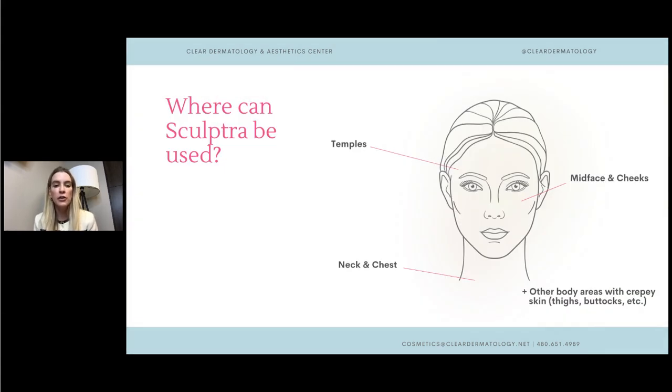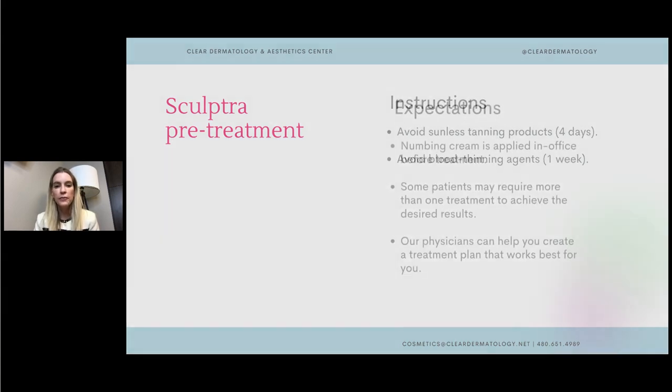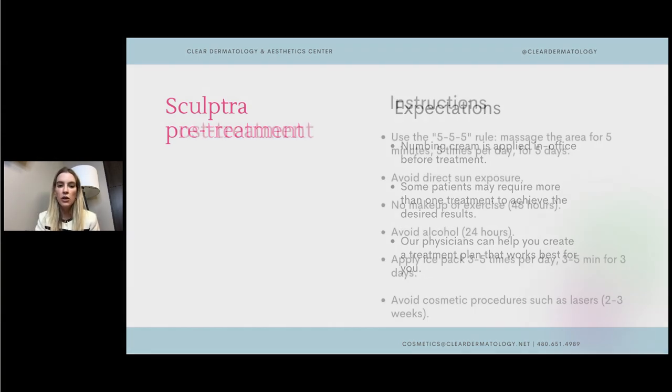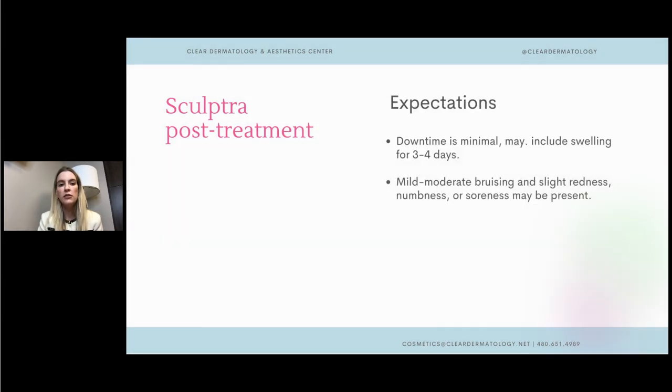So here are the areas we can use Sculptra. You can also use Sculptra on the body. Very easy pre-treatment. You can do this any time of year. We use numbing cream, ice, strategic injections. It's really quite comfortable. Bruising can be expected, but it's actually not that common. And we have several techniques in the office to make it much more comfortable for you.